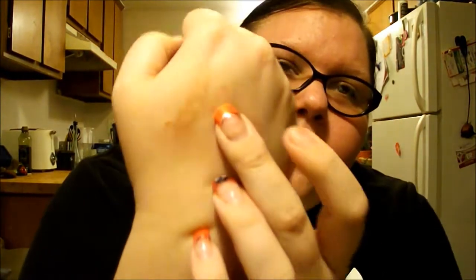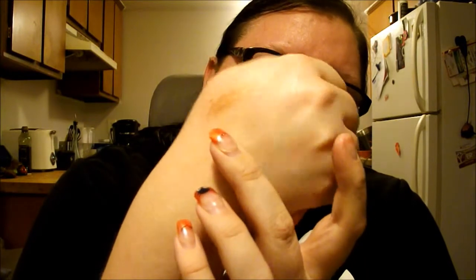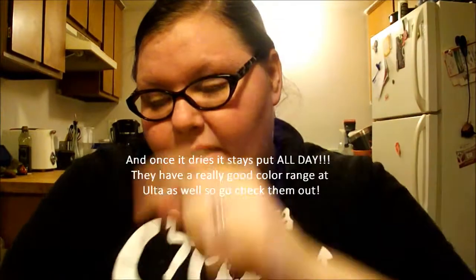And I'm gonna blend it out just a little bit so you guys can see that. Can you see that, I hope? I really hope you can. It's so pretty. I love it. That's also going in my November favorites. So you guys are getting a little sneak peek.